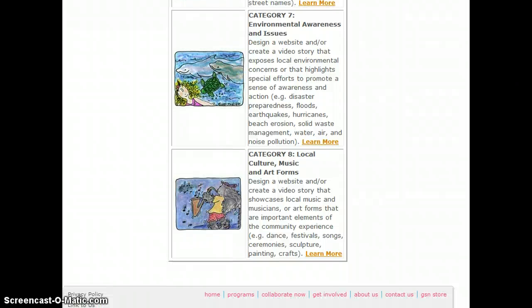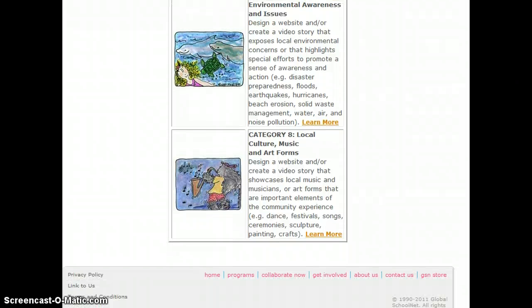Category 8, local culture, music, and art forms. There are a lot of things to choose from. Here you could do ACL Music Festival. I know some of you went to that this year. You could do other arts venues, things like at the Texas Performing Arts, Bass Hall. There's so many that it's hard to mention them all, but we have a lot of different cultural, music, and art, even art galleries and that kind of thing here in Austin, so we could do those.